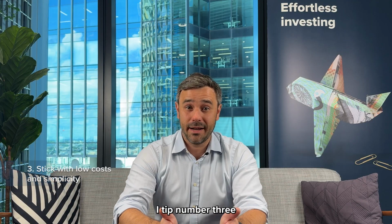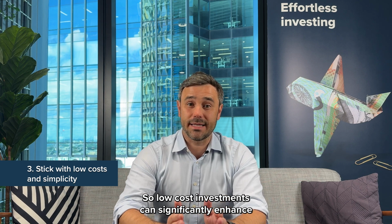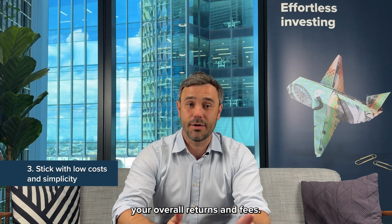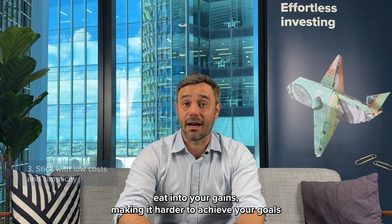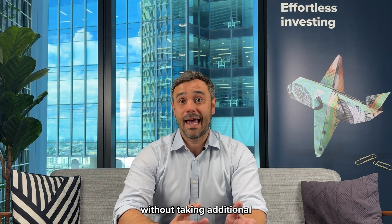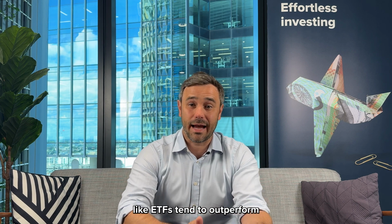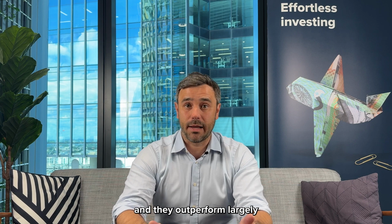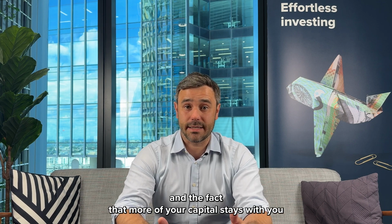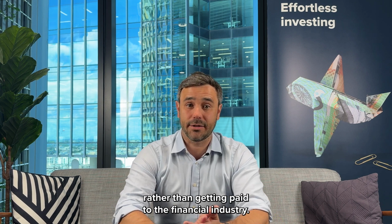My tip number 3 would be stick with low costs and simplicity. So low cost investments can significantly enhance your overall returns. And fees, we know over the long run, really eat into your gains, making it harder to achieve your goals without taking additional risk in your portfolio. So studies, and there's been plenty of them, consistently show that low-cost funds like ETFs tend to outperform high-cost counterparts. And they outperform largely over the long run due to their fees and the fact that more of your capital stays with you rather than getting paid to the financial industry.